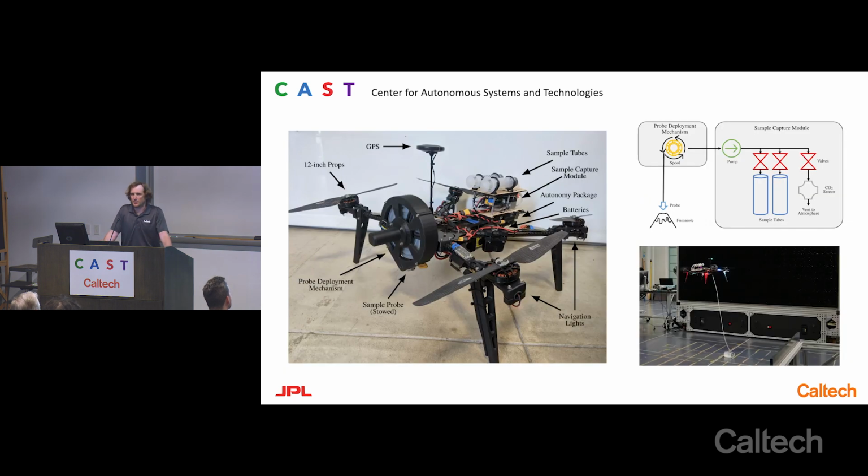Dull, dirty, dangerous, that's what UAVs are great for. And this is no exception. So it's dirty because there's a lot of dirt around there. Dangerous, you're on a volcano, and potentially dull because you have to go out and do this day after day to establish baseline measurements. So we developed a volcano drone. It's about 12-inch propellers, 4.5 kilograms, and it has an onboard sampling system. So the idea is that you fly it over to the volcano, you find where the fumarole is, you lower the probe into the fumarole, suck some gas up, and then you can take that back to the lab.